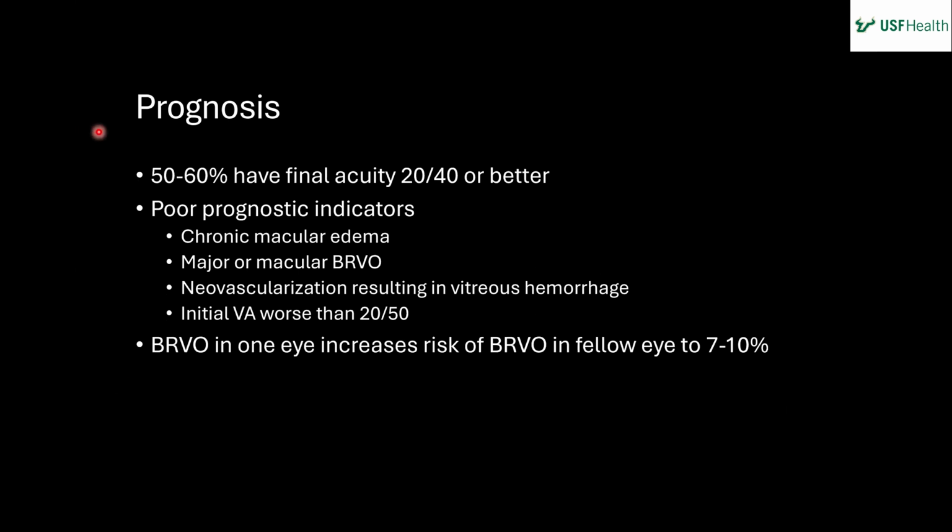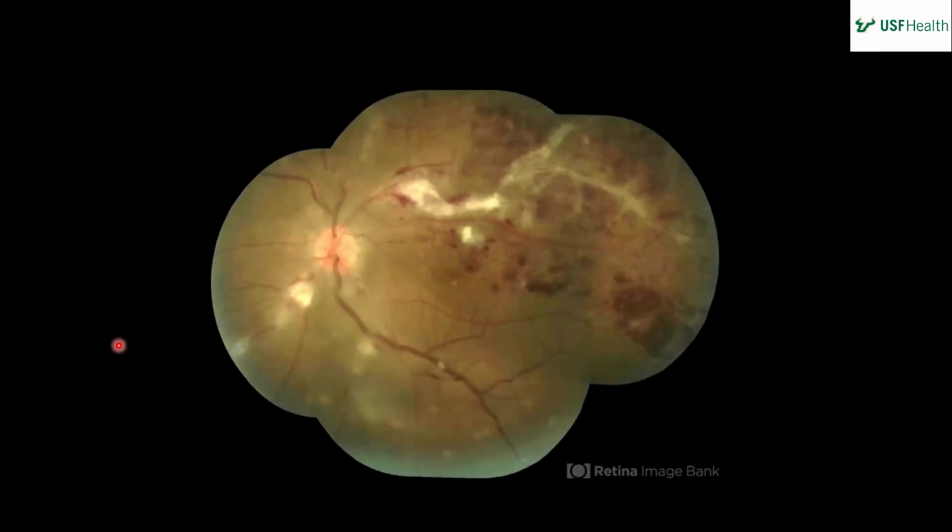And then prognosis. So 50 to 60% of patients with BRVOs have a final visual acuity of 20/40 or better. Chronic macular edema, a major or macular BRVO, neovascularization resulting in vitreous hemorrhage, and initial visual acuity worse than 20/50 are all poor prognostic indicators. And BRVO in one eye increases the risk of BRVO in the fellow eye by 7 to 10%. There's an inflammatory BRVO with some vasculitis, retinal vasculitis.